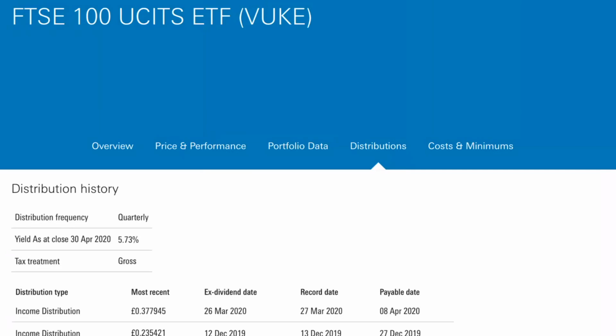If you want to take maximum advantage of the compounding effect, you should consider reinvesting these dividends. This will increase the speed at which your portfolio grows, which in turn means you'll make more dividends, which then means your portfolio will grow bigger, and so the effect snowballs. In the case of Vanguard's FTSE 100 ETF, the yield of their dividend is currently 5.73%.